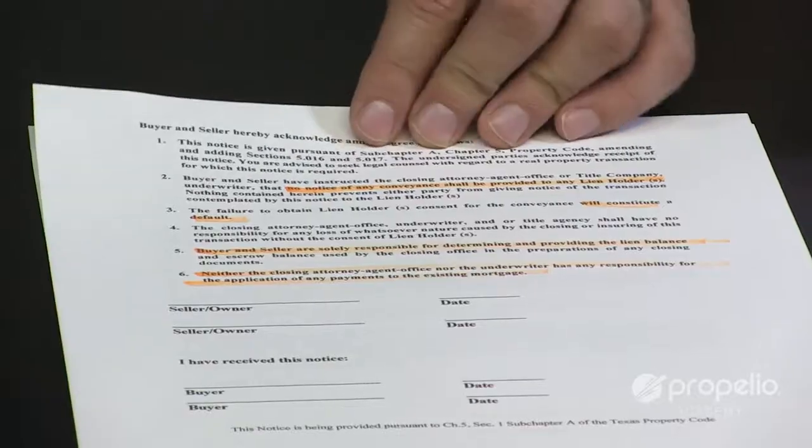You know, the way that these contracts work, about half of the stuff that's in here protects me, the other half protects you. This is one of those items that protects you. This is making sure that you know what's going on and we're told what's going on.